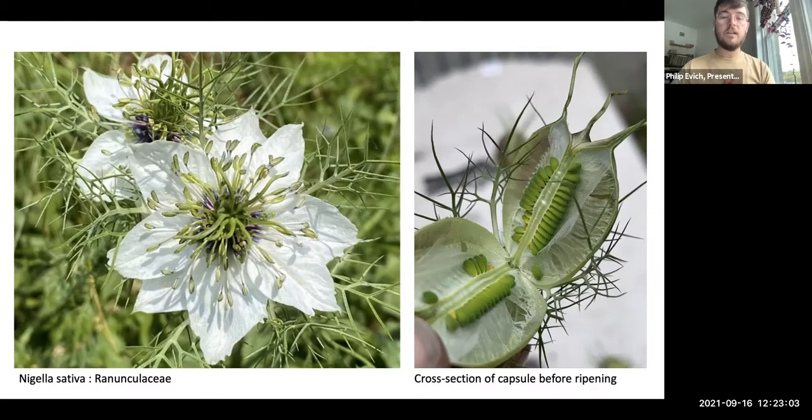A third example of the Ranunculaceae, which does not have follicles, rather it ripens into capsules. This is a better example of a capsule because a capsule is really defined by its ability to separate into multiple sections. On the left, we have the Nigella sativa, a beautiful annual plant as well. And then on the right, a still ripening green capsule, which I thought just looks so alien. It is otherworldly in how those seeds are stacked in there in their different compartments.